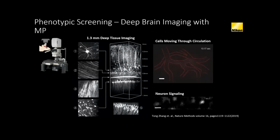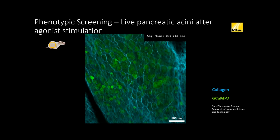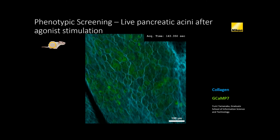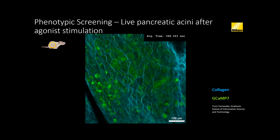Another example of this that goes outside of the brain is shown here. So this is an animal that's been anesthetized, but is still living. And we're looking actually at the pancreas and looking at the pancreatic acini. And it's been stimulated with an agonist. And what we see here is calcium oscillations, and that's in green in these acini. And we can see the collagen fibers, that's in the blue there. And this again is quite remarkable because we're imaging at a very high frame rate deep into a living organ, and we can see on a cellular level what's happening when stimulation with an agonist occurs. And this is relevant to diabetes research, but this can be done with most organs now in an animal. So it's very exciting.